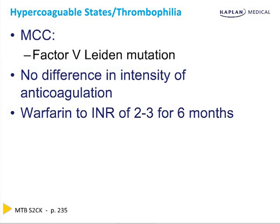Factor V mutation is a resistance to protein C. Protein C inhibits the clotting cascade by inhibiting factor V. But if the factor V is mutated, it ignores protein C. So it's like being protein C deficient. Remember, it may be the most common, but it doesn't change the intensity of anticoagulation nor the duration of 6 months.